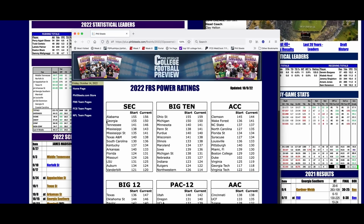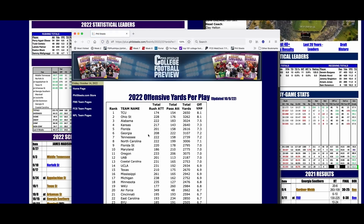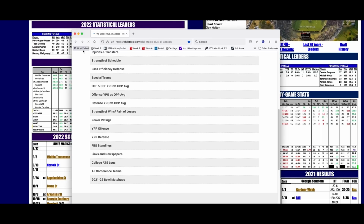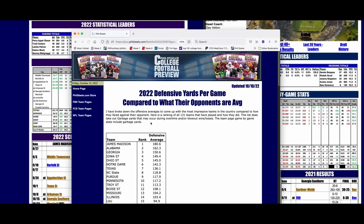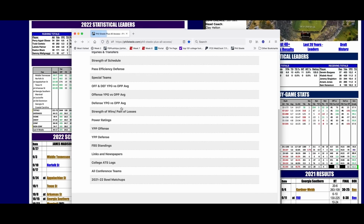We've got power ratings. Look at that. It gives you a start and the current grade. That's my plus-minus power ratings that you have in the magazine, updated weekly. The Ypp Offense. These are teams that are putting up the most yards per play in a game. Tells you the potent offenses. And here, how about defense? These are the ones, hey, James Madison's number 1. That's defense average. Let's get out of that.